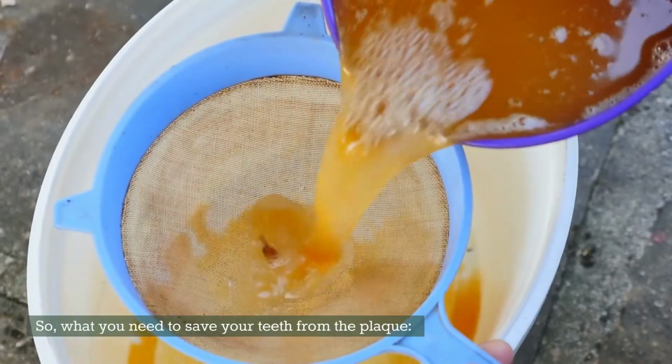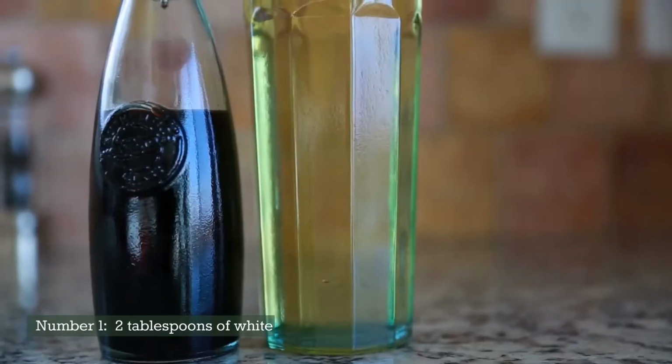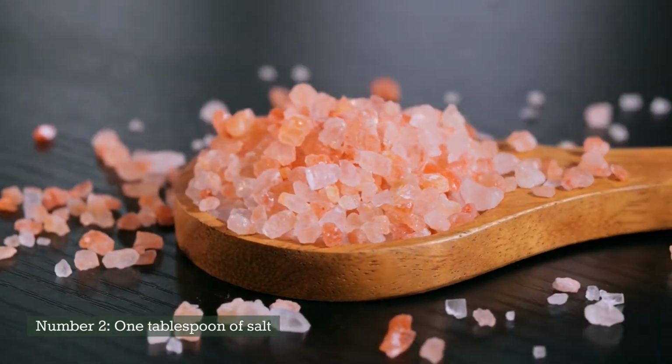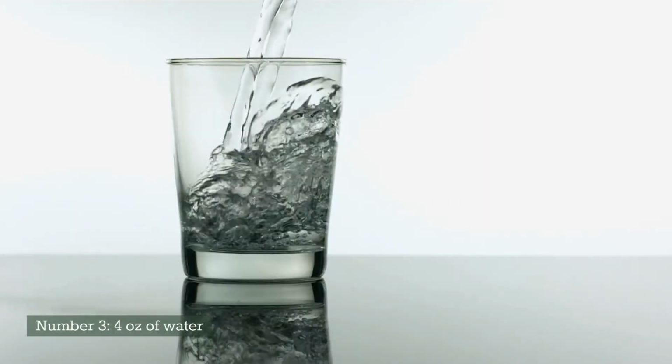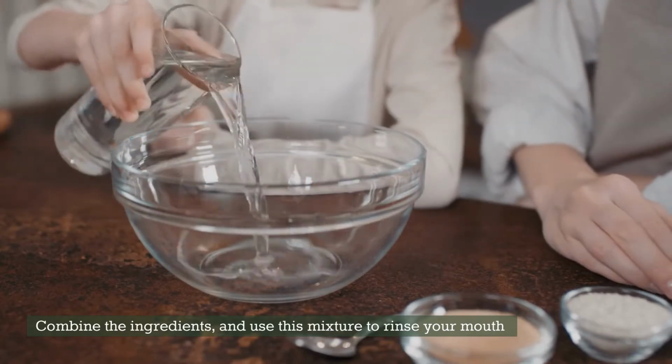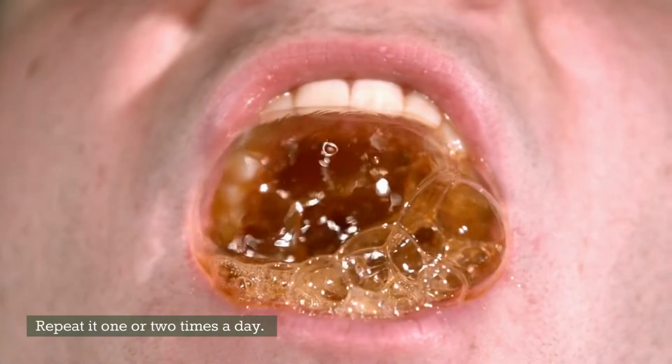So, what do you need to save your teeth from plaque? Number 1, 2 tablespoons of white vinegar. Number 2, 1 tablespoon of salt. Number 3, 4 oz of water. Combine the ingredients, and use this mixture to rinse your mouth. Repeat it 1 or 2 times a day.